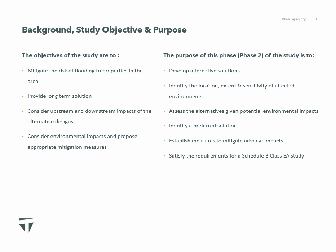The objectives of the study are to develop alternative solutions to mitigate flooding within the study area while considering environmental impacts and appropriate mitigation measures. The purpose of Phase 2 is to develop alternative solutions, assess those alternative solutions, seek stakeholder input, and identify a preferred solution.